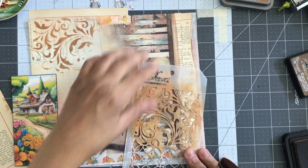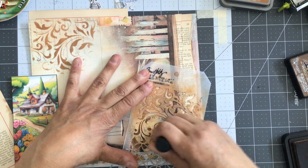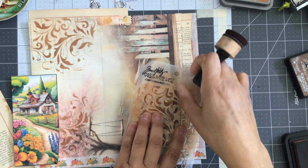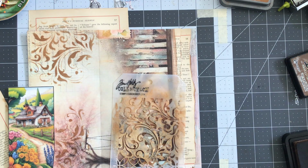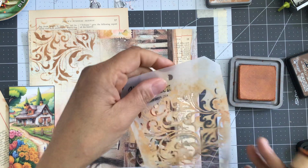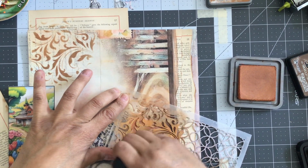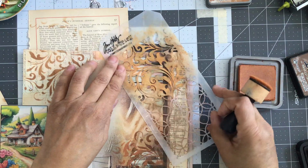Guess we might as well do some on this side. Oh, I love it. Why don't we overlay a little bit of the orange also? Let's see how that looks. Kind of turn it just a bit. Hit it with a little bit of this Rusty Hinge. It's kind of dark, but it's nice.